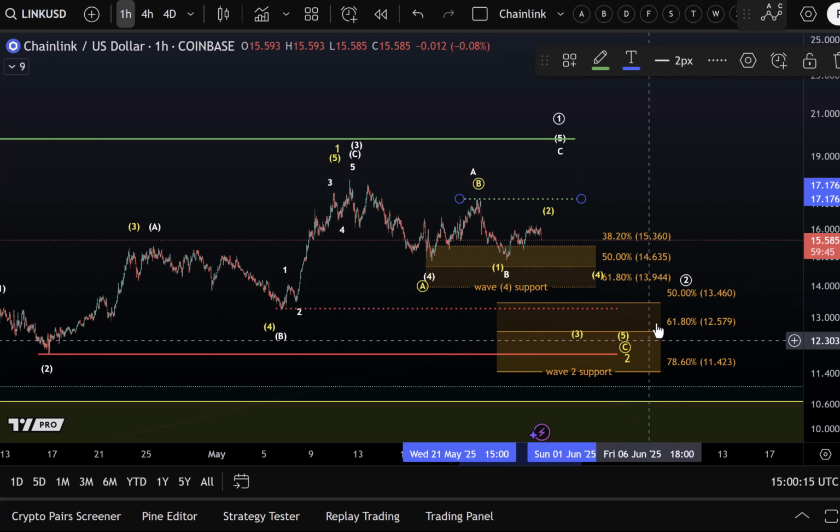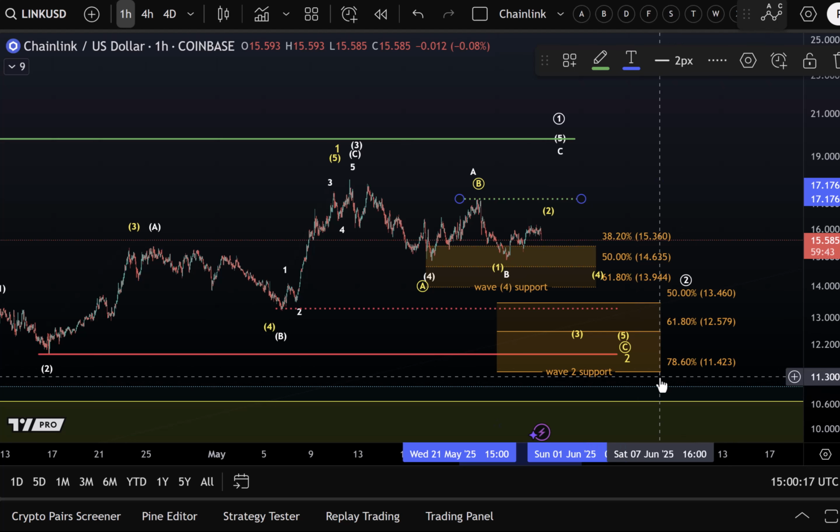So I'm watching specifically this area between $11.42 and $13.46 for a potential reaction. The market has overall arrived at a key pivot there, because it's here where we get a decision whether a larger correction is unfolding already or whether we get one more high before that happens.